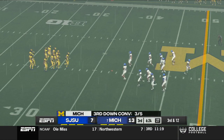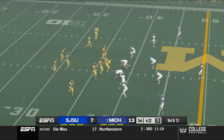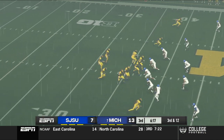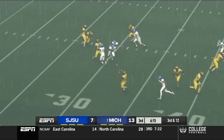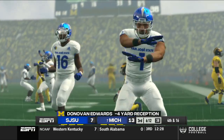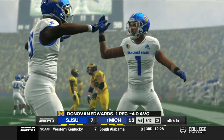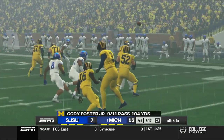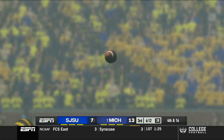From their own 37-yard line, third down. Gets it out. He's met immediately. A 4-yard loss. This defense is fast enough that they can create negative yards on completed passes. So the offense might want to consider that next time they try that play.